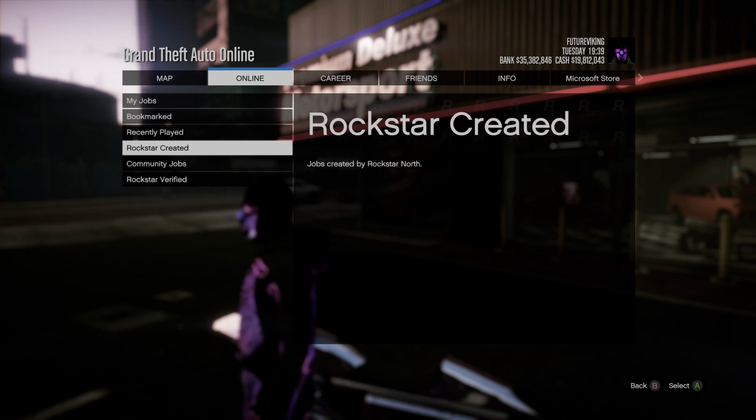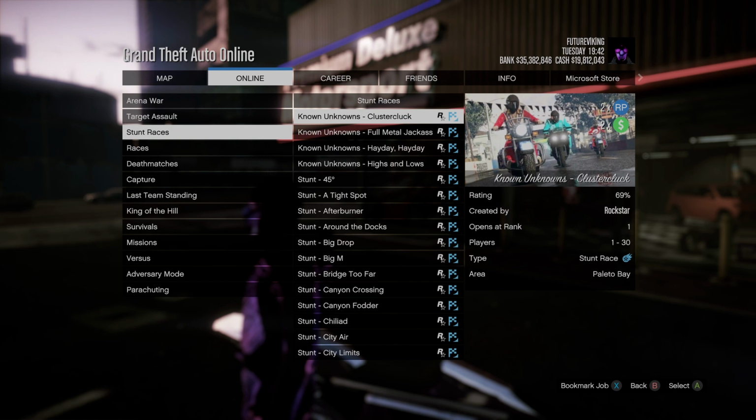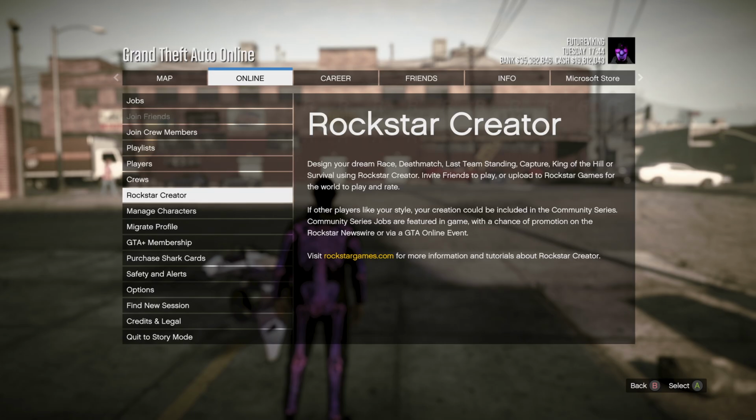Double Money and RP. If you want to find these jobs, go to Rockstar Created Jobs, go to the Stunt Races category, and this bonus applies to both known and unknown races. To go along with this, random transform races have also now been added in the creator, and you can complete the weekly challenge by creating a job in the creator to earn a 100k bonus.